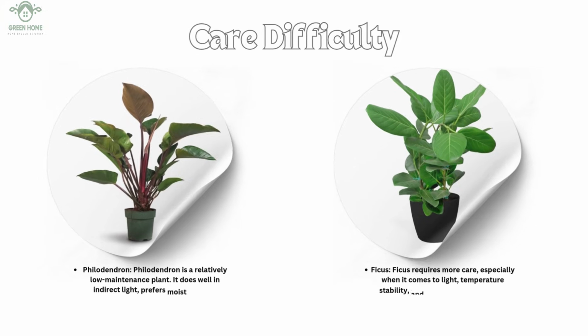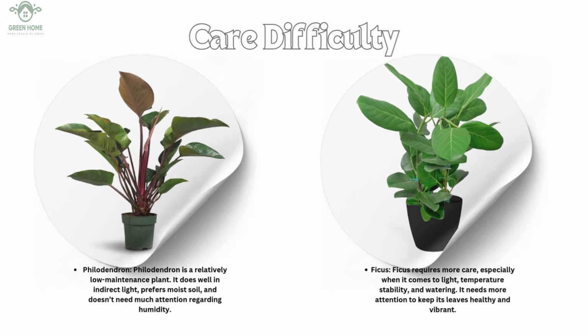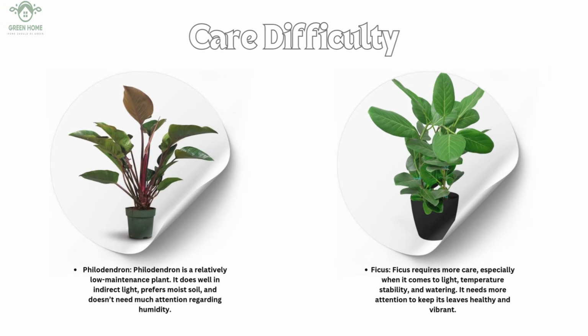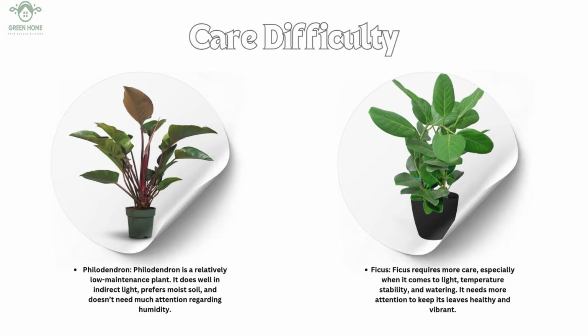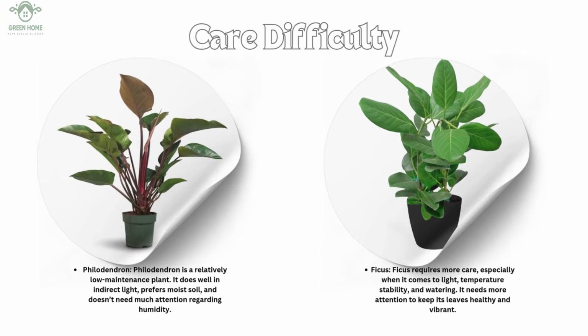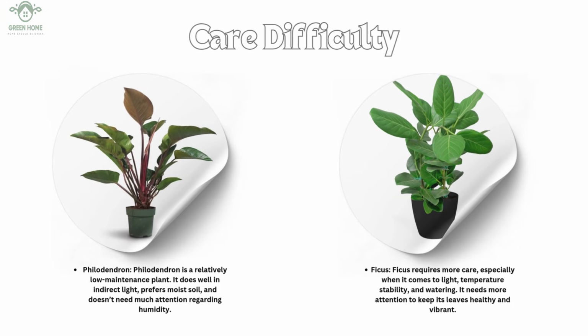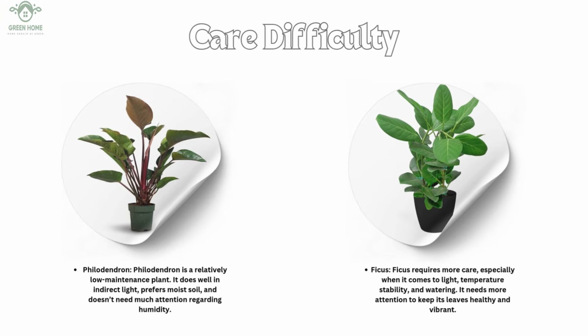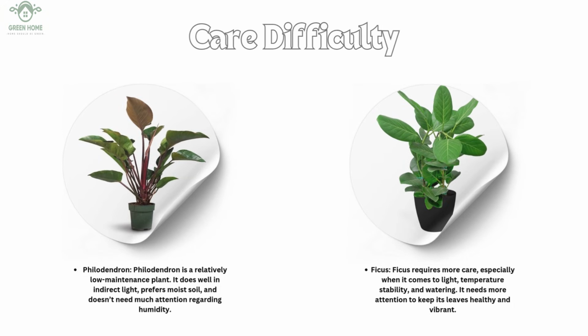Care difficulty. Philodendron. Philodendron is a relatively low-maintenance plant. It does well in indirect light, prefers moist soil, and doesn't need much attention regarding humidity. Ficus. Ficus requires more care, especially when it comes to light and temperature stability. It needs more attention to keep its leaves healthy and vibrant.